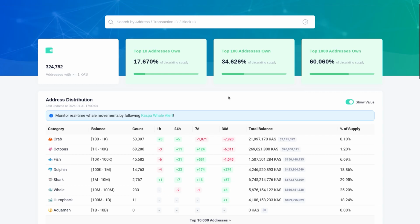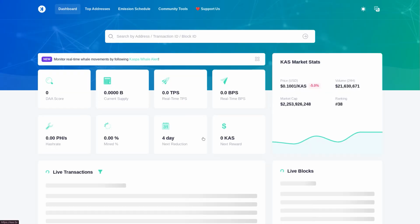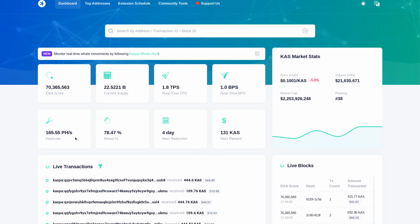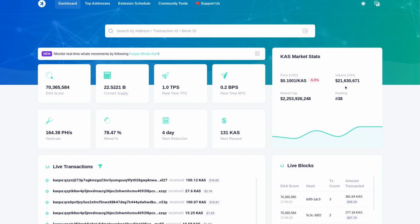But what we talked about, well, let's take a look here at the dashboard, see where the petahash and the transactions and blocks per second are at here. Boy, oh boy, it was 166, 165 petahash there, 1.8, there it goes, 3 transactions per second. 1.8 blocks per second. Of course, you know, the other day we seen it. I'm not crazy, right, guys? I didn't replay it, but that thing did go to 12, right? I thought for sure I seen it. Rank number 38, volume 21.6 million in the last 24 hours. Market cap is at 2.25 billion.